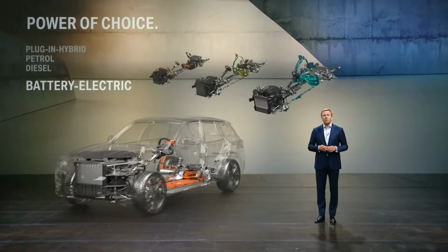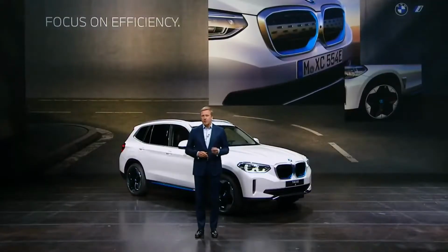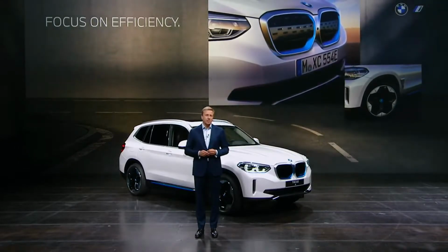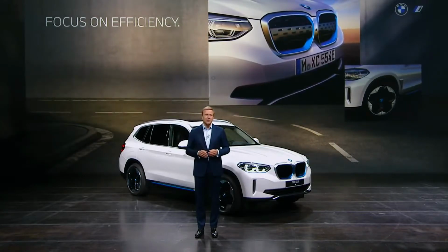It is also our first model to feature self-developed and self-produced Gen 5 electric drivetrains. It is highly integrated without any rare earth materials and extremely efficient. The cobalt and lithium we use originates from only trusted suppliers. When we engineered this vehicle, our focus was on achieving an attractive range. At the same time, we are setting the benchmark in terms of efficiency.